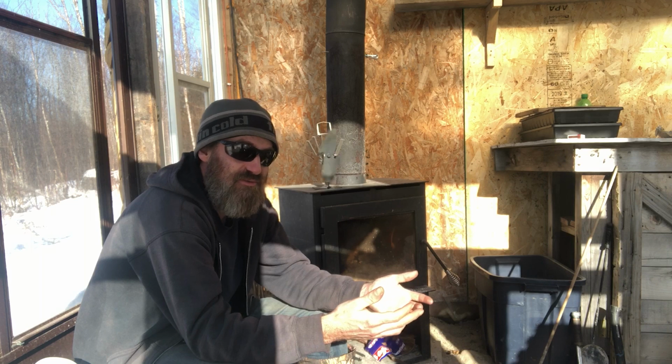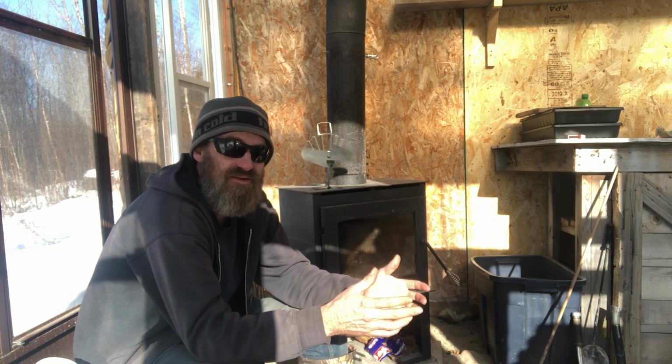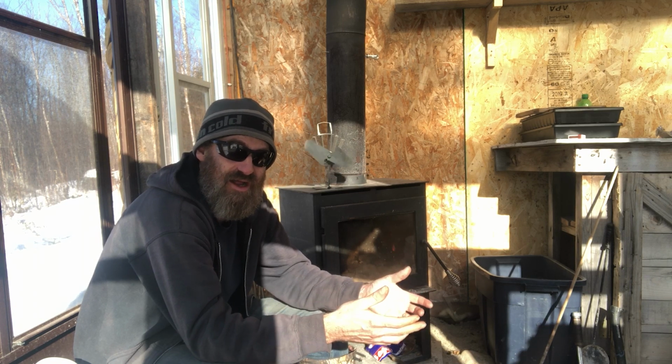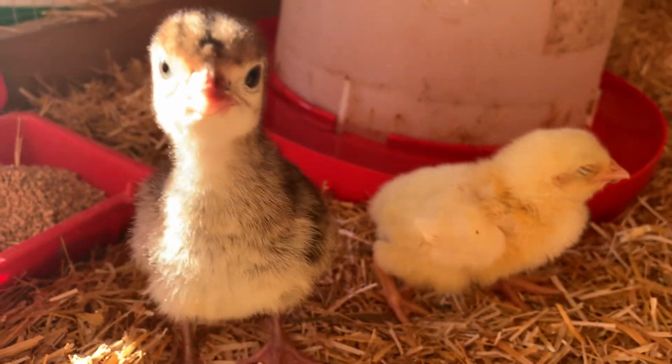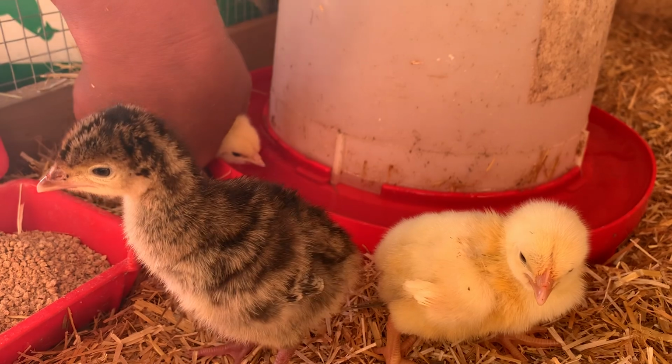So we do have a supply of wintertime produce to consume, but none of it's fresh. And that's something that we miss a lot in the wintertime. Outside of the vegetable aspect of things, for a number of years now, we have been raising chickens.